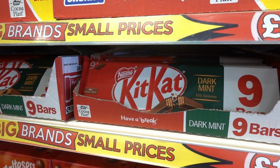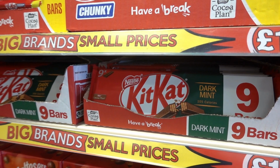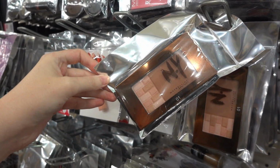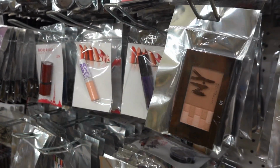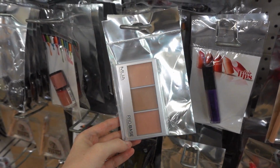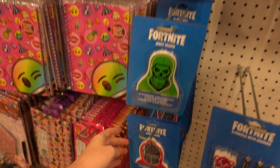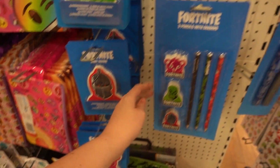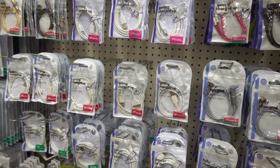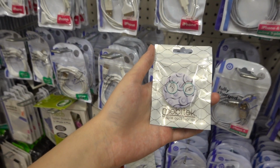I saw these in store a few days ago and I posted online and people went crazy. A 9-pack of dark mint Kit Kats for only £1. They have some new makeup palettes in store. They have these Maybelline highlight and bronzer palettes, and they also have these concealer ones by MUA. They have some new Fortnite stationery. They have 6 colour pencils, giant erasers in 3 different designs. They also have this stationery pack and a set of pens. I'm just looking in the tech section because I need a new charge wire, and I spotted these by Mobitech.